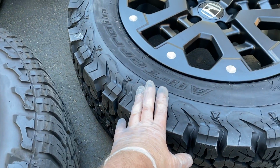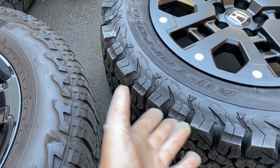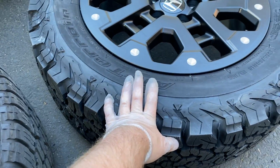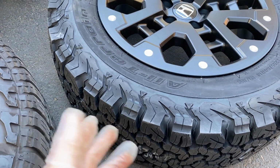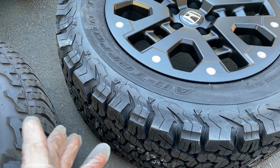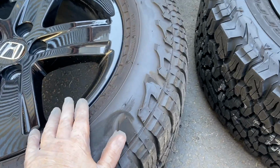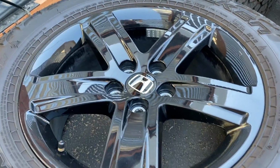Ended up going with the KO2s because Acura's tire program had the KO2s. They do not have the Wildpeaks. So these come with a full 2-year warranty if purchased through an Acura dealer. Obviously a good idea for going off-roading. If something happens to them, they're fully replaceable for 2 years. So it's a great addition. But yeah, these have served me well. I'll be sad to see them go.